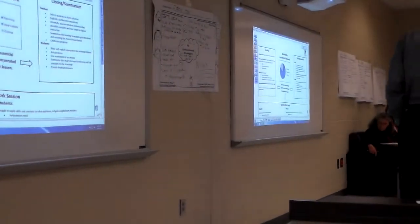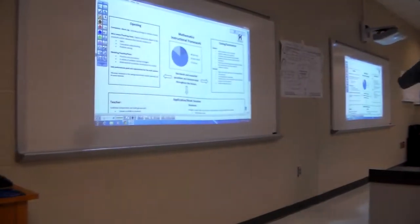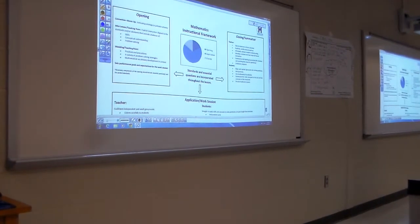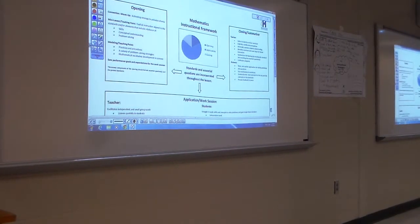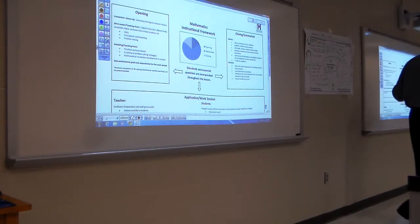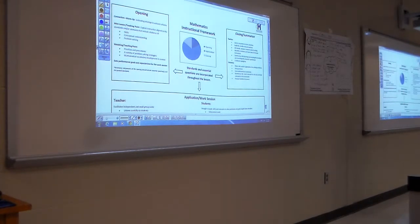But what we want to do is reintroduce the framework to you, because this framework is very important as far as tying it into the requirements to achieve proficient or exemplary on your walkthroughs, on your formative assessments, and finally on your summative assessments. So we need to reintroduce our framework. We need to plug our lessons into the framework and use it as a model to keep you on point.